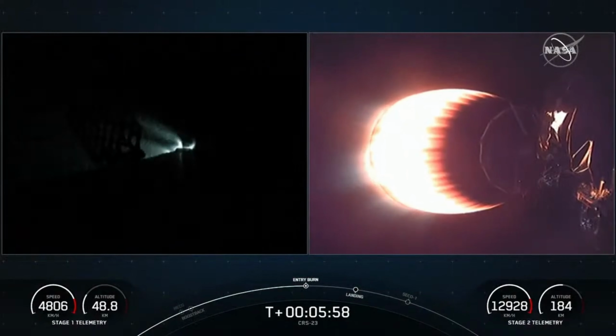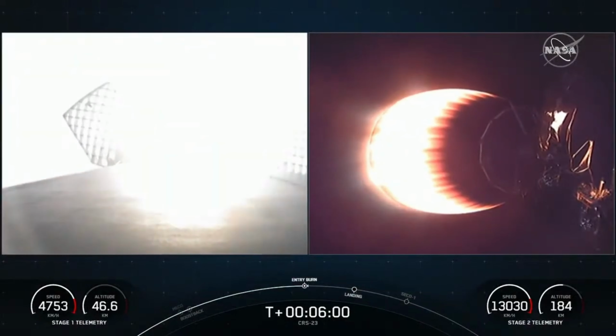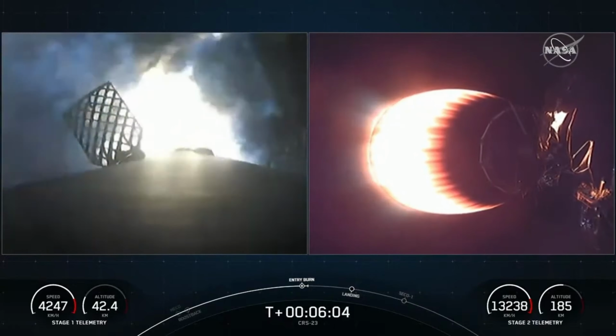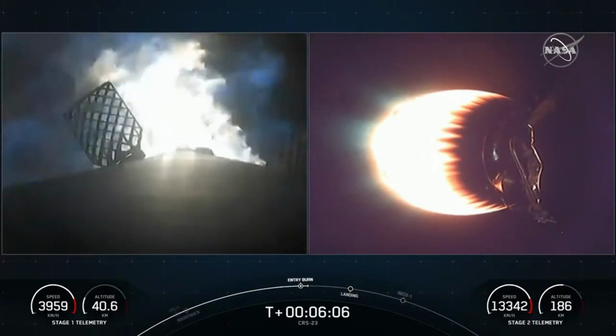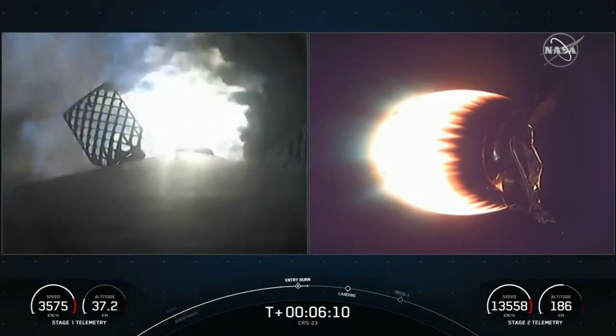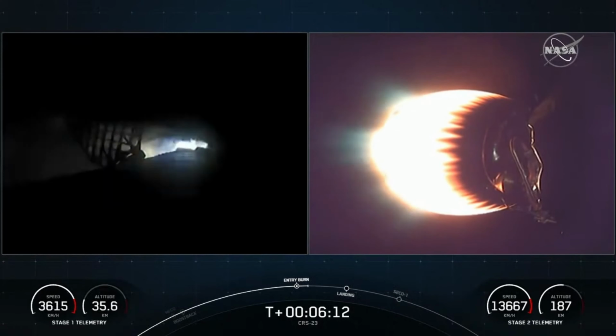Stage 1, entry burn startup. And there is the beginning of the entry burn. 3 Merlin engines have relit and are currently slowing down the first stage. Stage 1, entry burn shutdown.